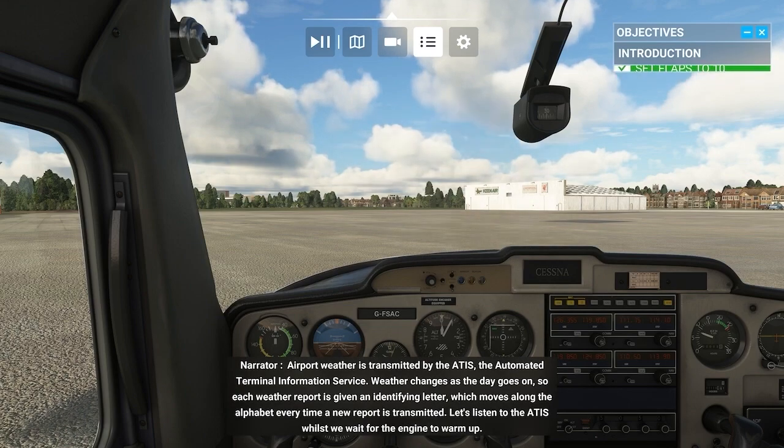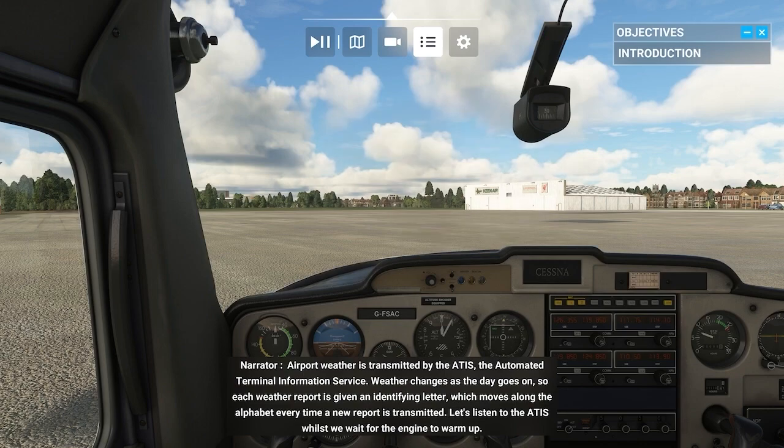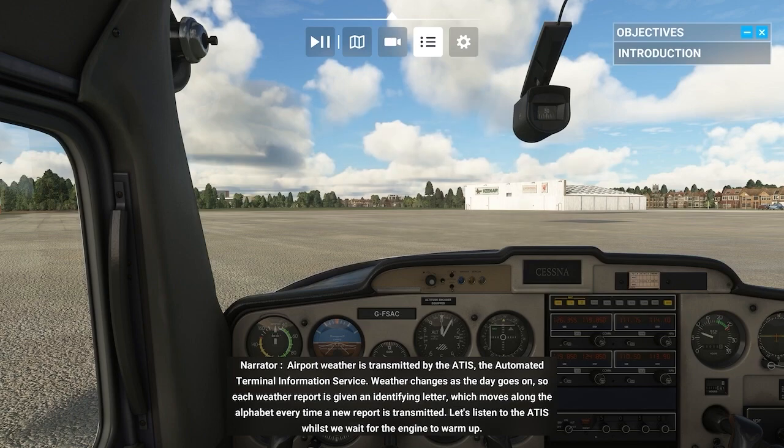Airport weather is transmitted by the ATIS, the Automated Terminal Information Service. Weather changes as the day goes on, so each weather report is given an identifying letter, which moves along the alphabet every time a new report is transmitted. Let's listen to the ATIS whilst we wait for the engine to warm up.